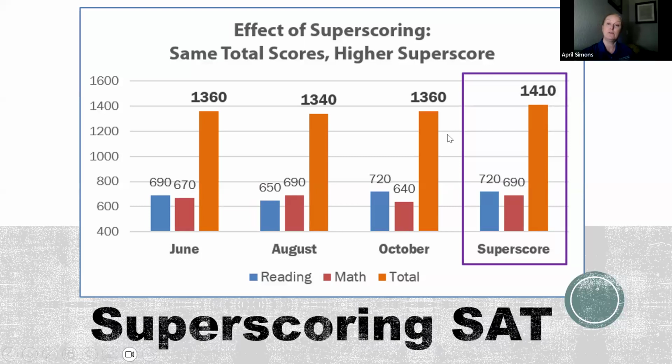And in October, their total score was a 1360. So just looking at that, you would think, oh, they really haven't improved their score that much. But if they super score, you can see that they have improved their score quite a bit.